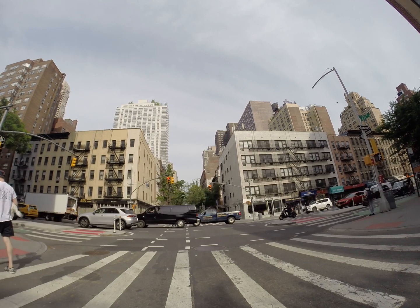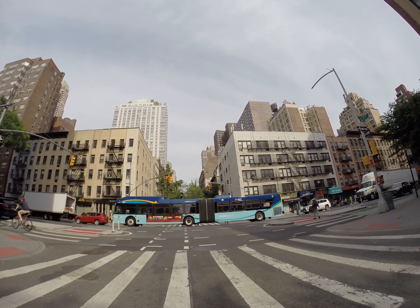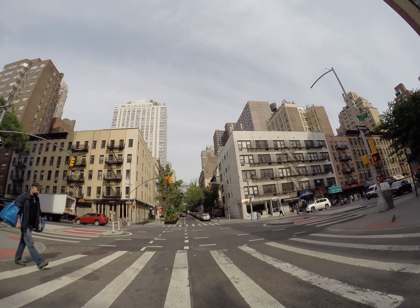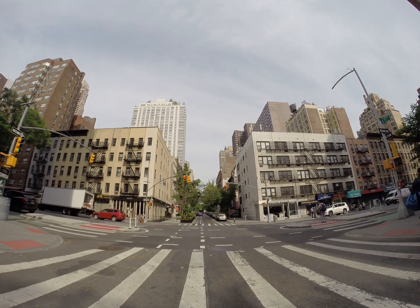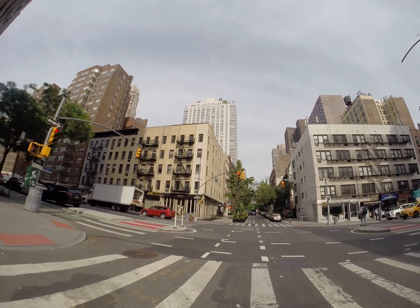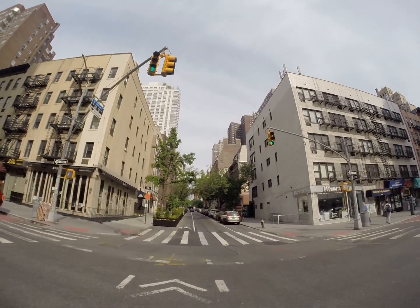Gonna hit a lot of lights going cross town here, unfortunately, but that's what's nice about the Central Park bike loop. Once you get to it, you pretty much can just loop around the park, and it's about a 6.2 mile bike loop. That pretty much goes around the whole of Central Park, and it always goes counterclockwise, and we'll see that when I get there.